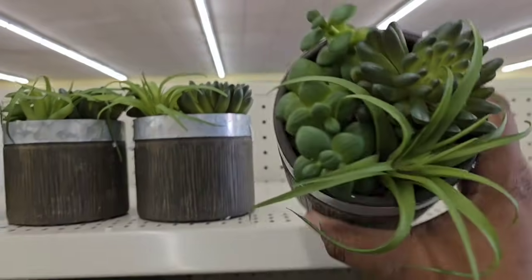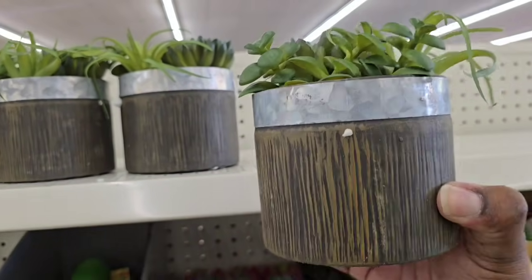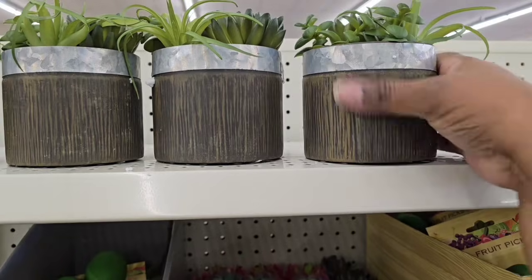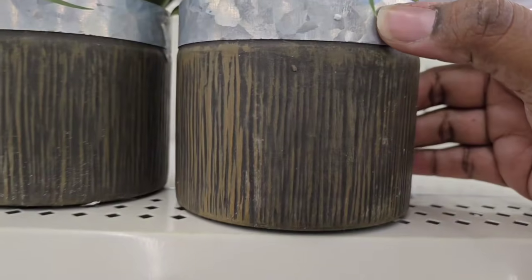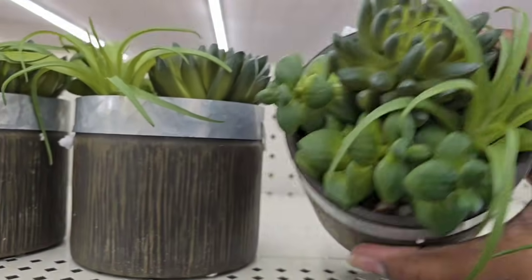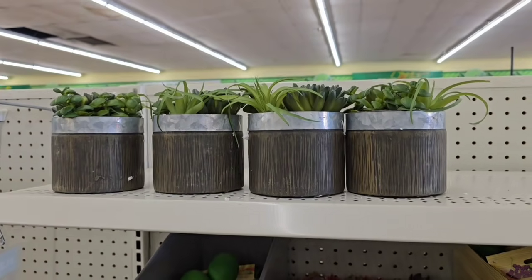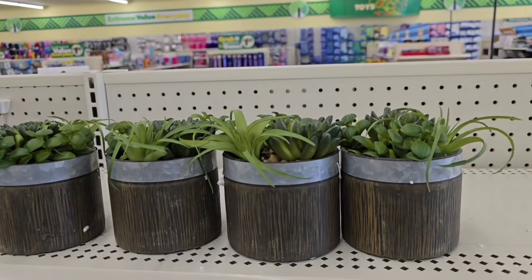This was a surprise to see back because this sold out so quick. So these are those ceramic wood looking containers. They also have the metal trim on them, stuffed full of succulents. These are really heavy and great quality. You guys, you want to grab these. These are only $1.25 for these.